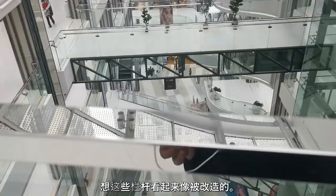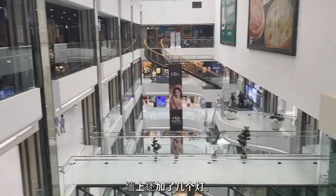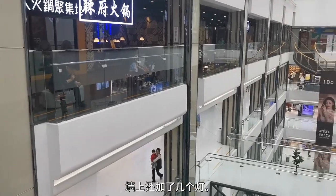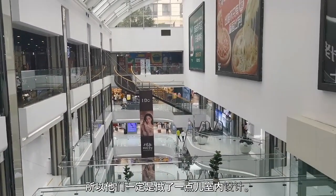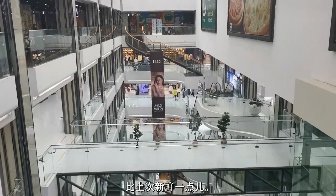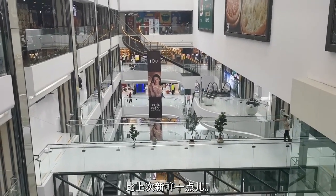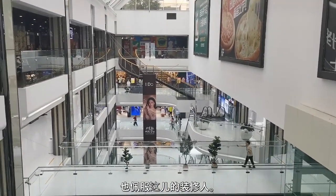For example, the railings look like they've been remodeled, and you can see some lights added to the walls. So obviously they've done some interior redesigning here, and it looks a lot more sleek and stylish right now compared to the last time I was here. So props again to these people.